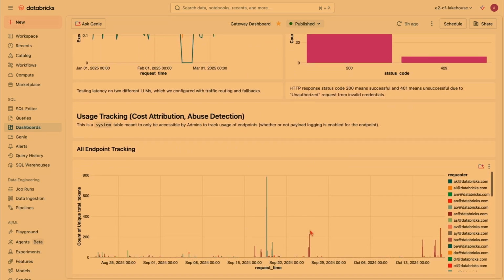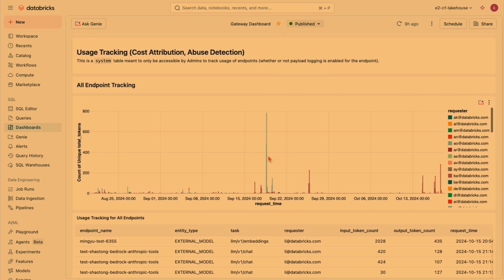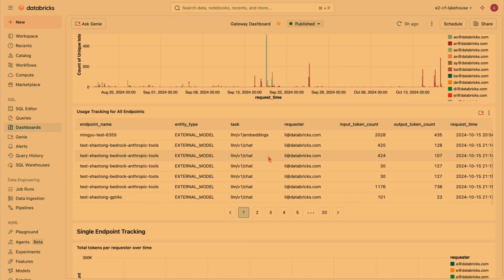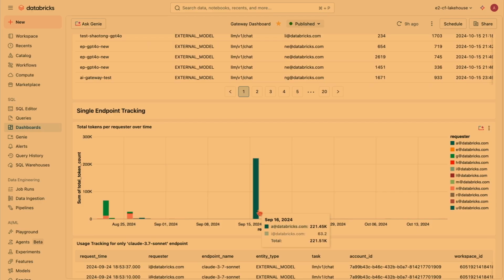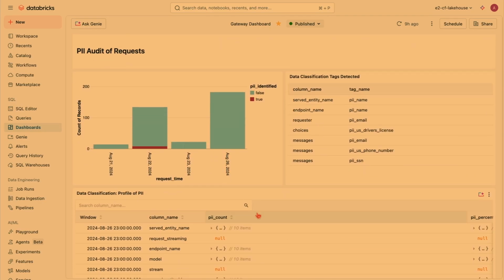Having key information for usage tracking. This is kind of the admin privileges behind your endpoints. So cost attribution, abuse detection, you could track this for all endpoints or single endpoints. This one is probably me. I do a lot of demos.